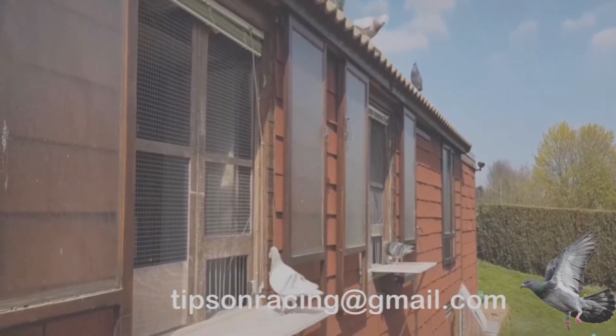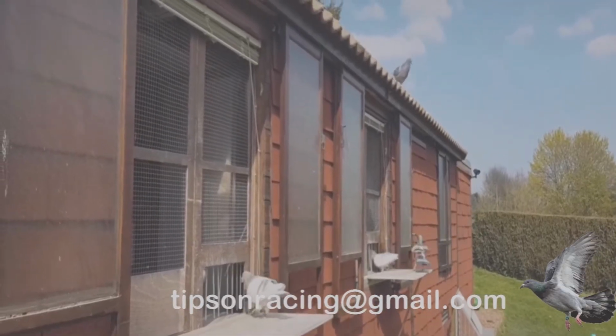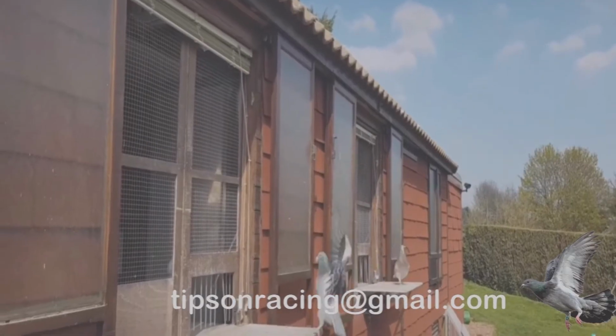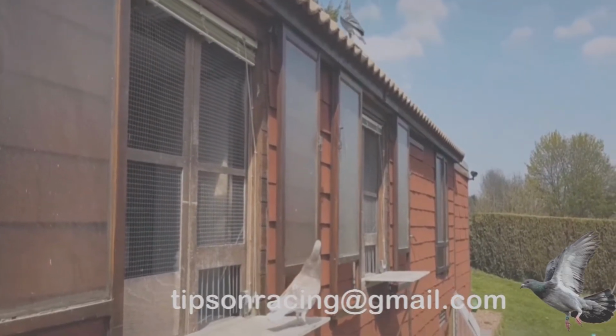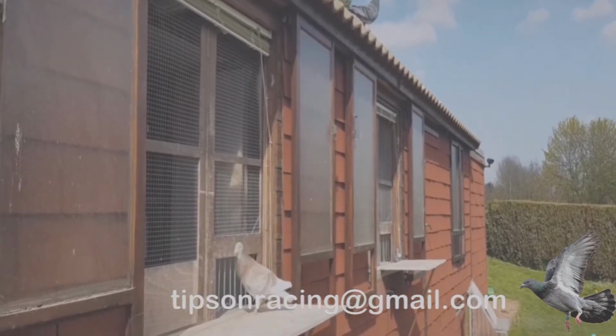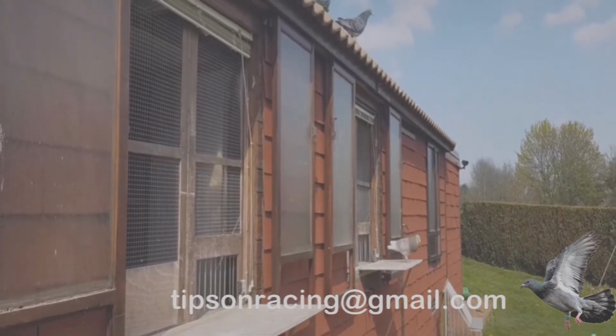Reduce stress. Minimize stress by providing a calm and peaceful environment, and avoiding sudden changes or disruptions to your pigeon's routine. Monitor your pigeon's condition. Keep a close eye on your pigeon's condition, and make adjustments to their diet and care as needed. Provide adequate rest and recovery time. Allow your pigeons to rest and recover during the molting process, rather than pushing them too hard or expecting them to perform at their best.